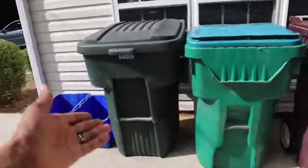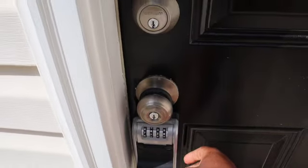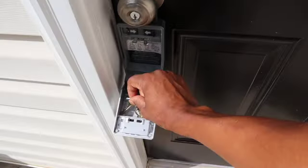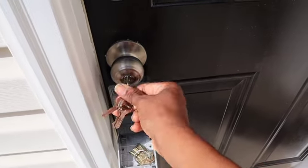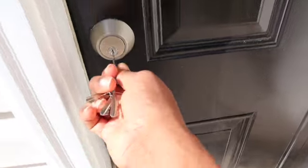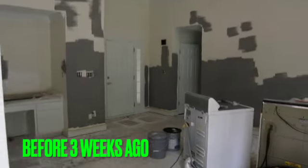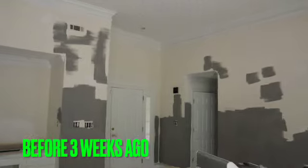Got some garbage cans, recycle, everything that comes with it. Got the lock box here. Can't show you guys my code. All right, we got the keys. Big tall living room. Looks like it's about 14 feet in here.